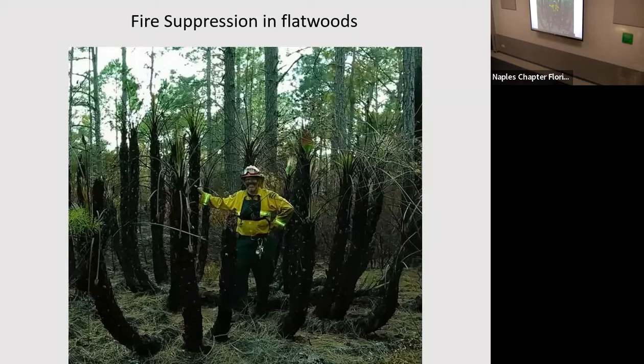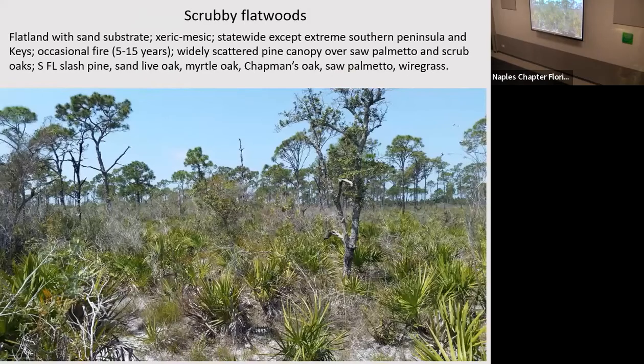I don't know how you would manage beyond that, other than take out the palmettos and start over. But these palmettos are stuck growing like this. So these vertically growing palmettos, which are normally horizontal shrubs, are another clue for knowing that you're in a very fire suppressed flatwoods.